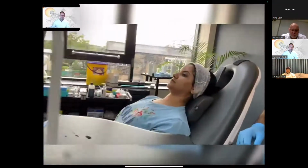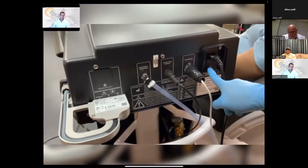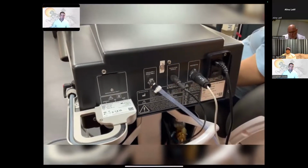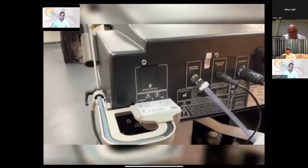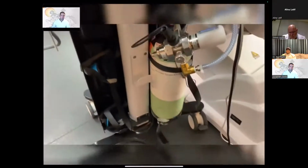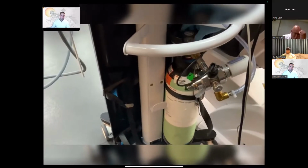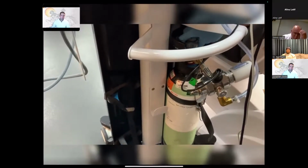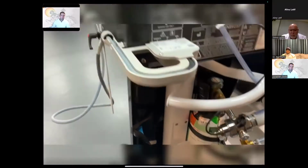At the back of the machine, we've got the on and off switch here, so we're just going to turn the machine on so you can hear it firing up. And then down here, if you can see, there's a little nitrogen canister, and I'm just going to turn the canister on so that we've got a good gas flow. Okay, that's brilliant.